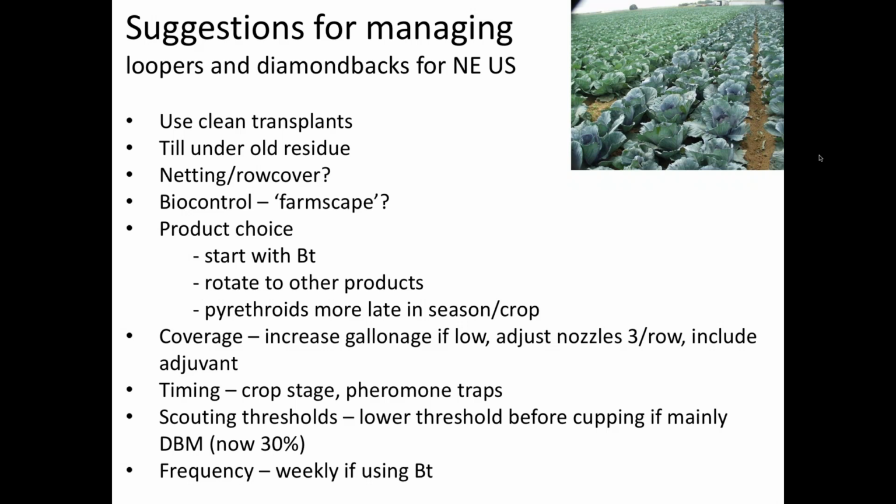What does it look like? Are you getting good wetting on these waxy leaves? And if it seems to be adequate, that's great. And so you're achieving what you're trying to, getting the material to stay on the foliage.